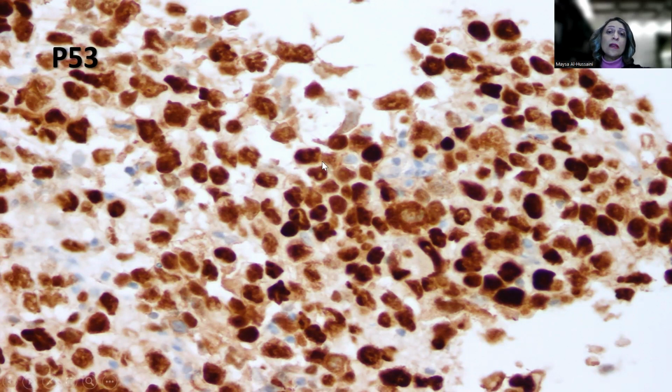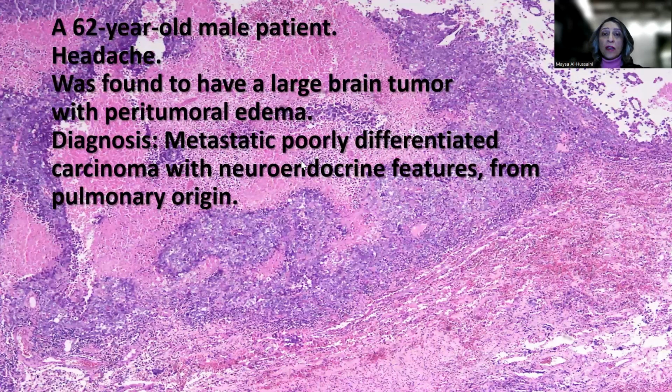And what happened is that a 4 by 3 centimeter left hilar mass was identified, and the patient actually turned out to be a smoker as well. So the final diagnosis in this case was metastatic poorly differentiated carcinoma of pulmonary origin, showing some neuroendocrine features.